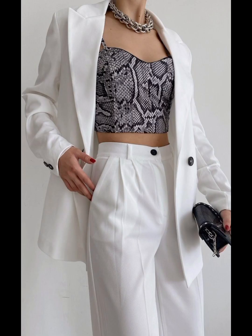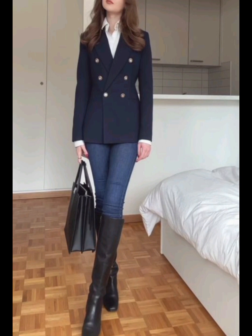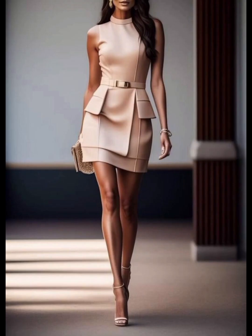Statement pieces are an important part, in which you wear a bold pair of heels or a unique coat to add personality without overwhelming your look.